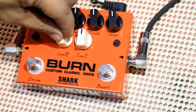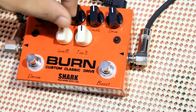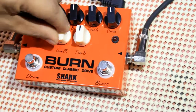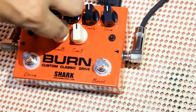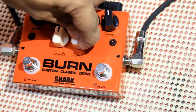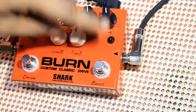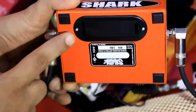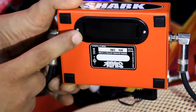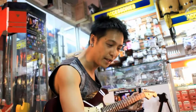And this is the tone and level for the boost. This is the tone, this is the level. You can level all your boost here. And this is the tone for your boost. And this switch is for drive and this switch is for boost. And at the back, you can put the battery, a 9 volt battery here. You can easily take this out. Like, drive, oh, very good sound.